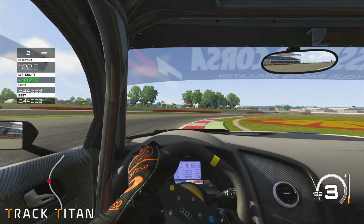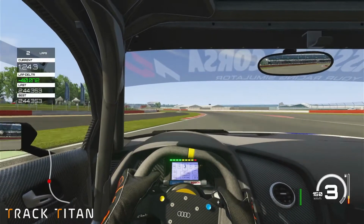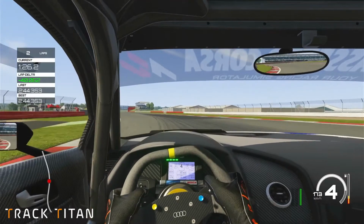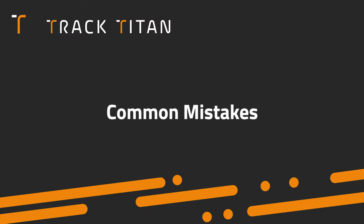As you can see, we're even clipping the tiny sausage curbs around Chapel, and you can do that as long as you get off the curb at the very end. Don't clip the grass, otherwise you're going to go into a spin, and then really run all the way to the apex curb T14, which is really just the exit of Chapel Corner. Looks simple in theory, but actually a lot of drivers struggle. So let's dive into the mistakes section.